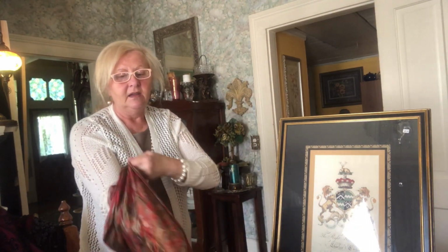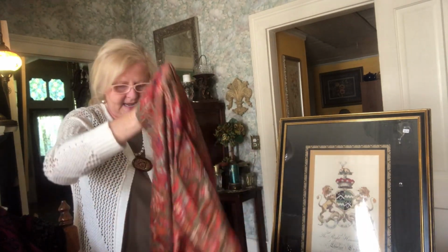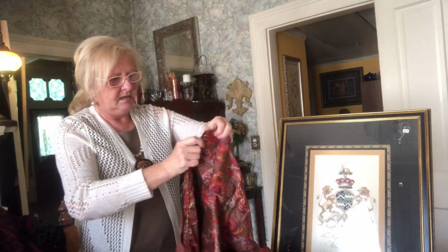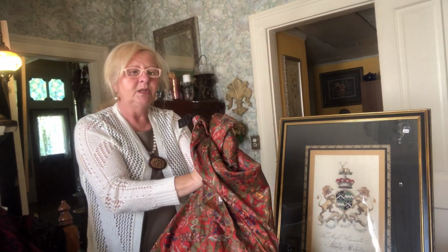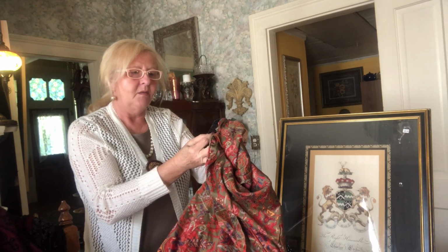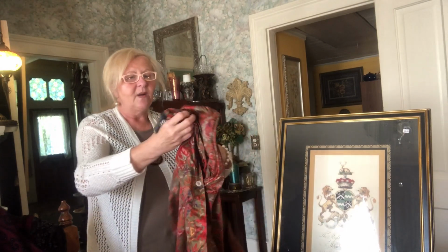So the next thing I did, I started looking for tags. And the tags are usually right in the corners. Y'all look. Ralph Lauren. And then it says made in Italy, sewn in USA. So I was like, wow, and it was $5.25.